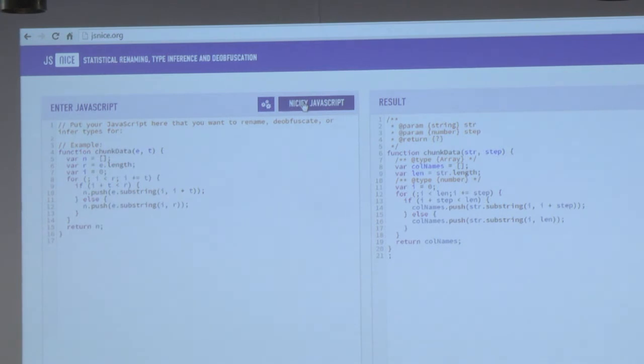It just takes the variables which are minified and guesses new variable names. Just renaming the variables. The types are basically, you can think of them as the likely annotations, the likely clients of the library.